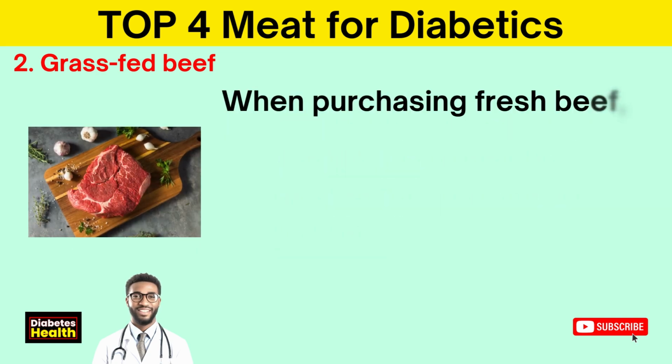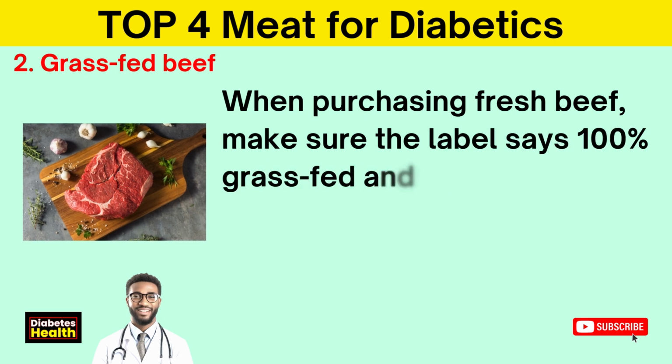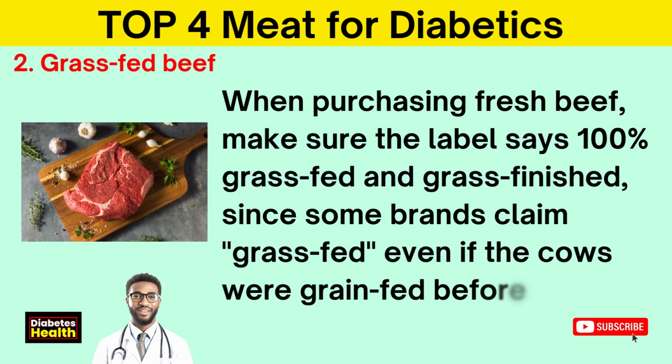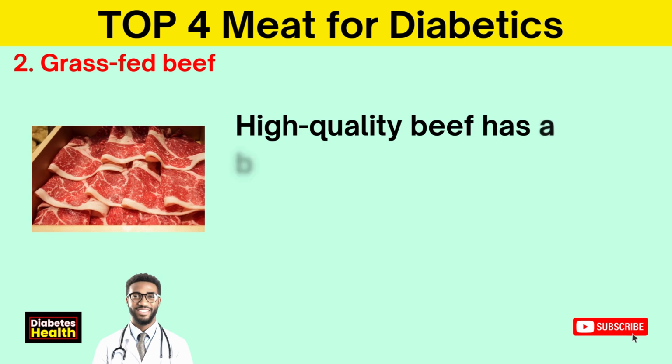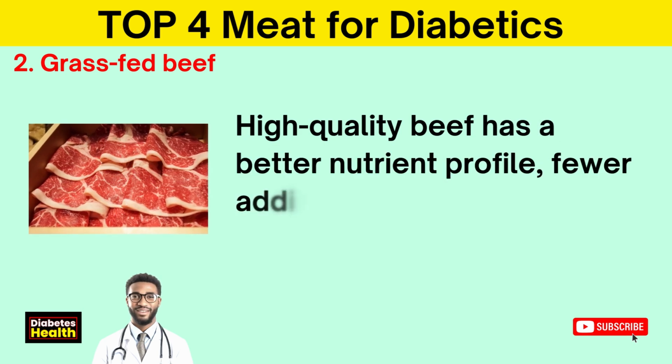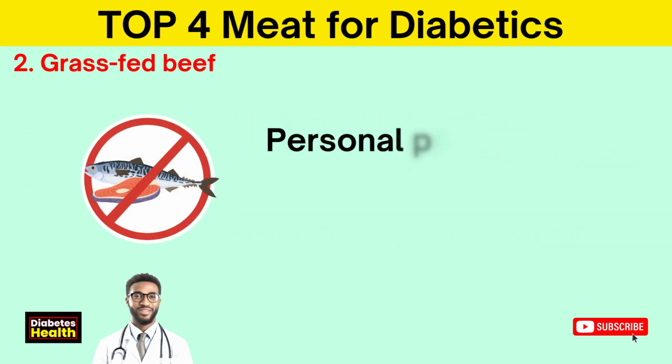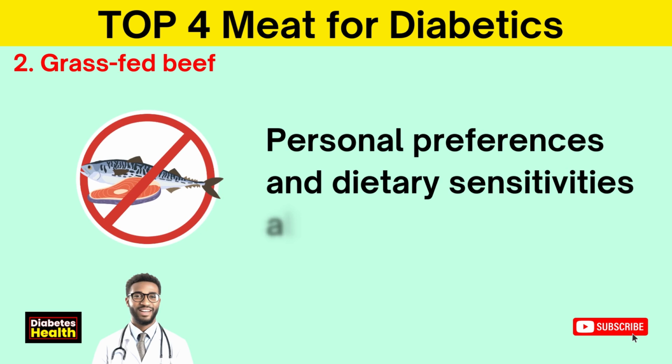When purchasing fresh beef, make sure the label says 100% grass-fed and grass-finished, since some brands claim grass-fed even if the cows were grain-fed before slaughter. High-quality beef has a better nutrient profile, fewer additives, and a more favorable fat composition. Personal preferences and dietary sensitivities also matter.